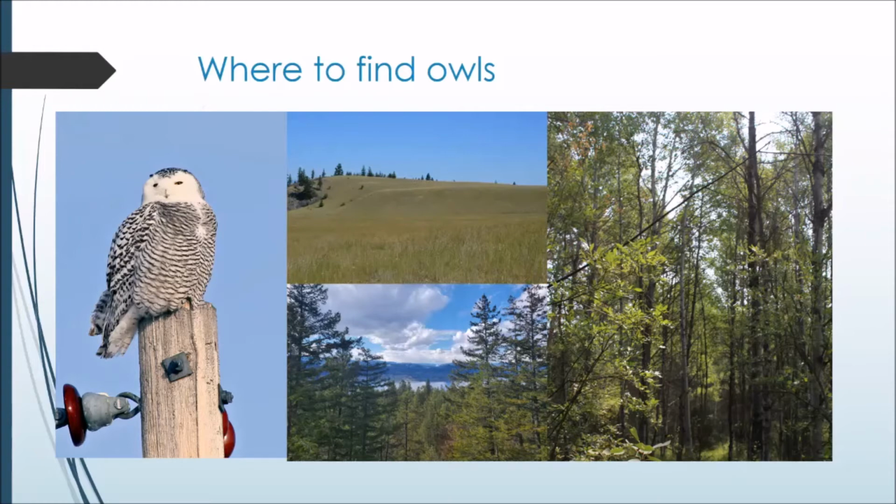So where to find owls? I have some good news and some bad news. And the good news is that owls can use almost every different type of habitat. There's 14 different species of owls that can occasionally be found in the Okanagan. Some of them are very common, some of them are quite rare. And having so many different kinds of owls here means that they can use basically all of the habitats we have. You're not likely to find an owl flying out over the middle of the lake, but there are certainly owls that are adapted to living in grasslands. There's owls that live in forests, both ponderosa forests and deciduous forests, and denser forests and more open forests.